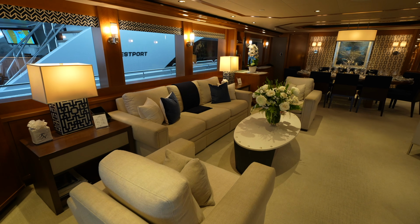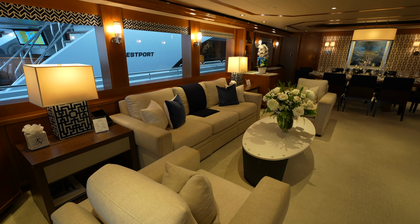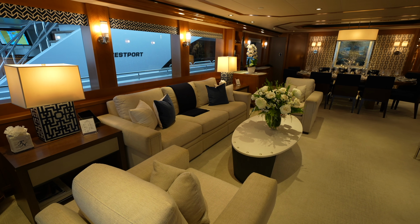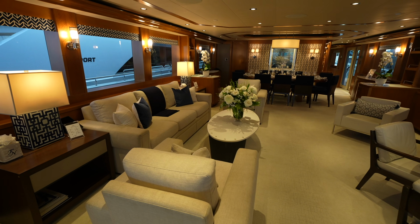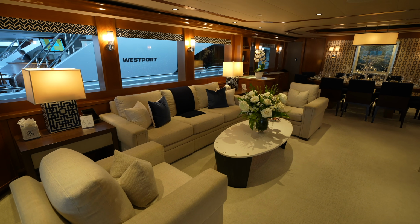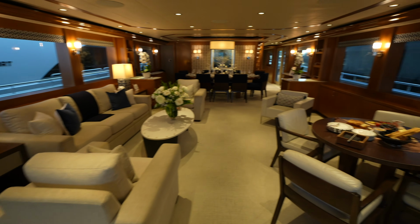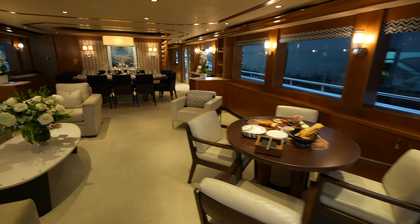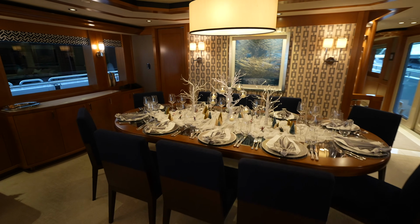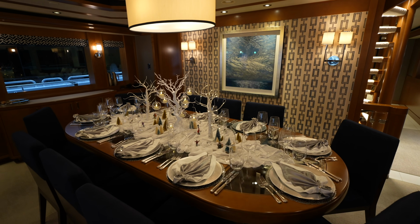And guys, you may have noticed it's extremely wet outside. The teak was absolutely drenched. It's been raining all day here at the Fort Lauderdale International Boat Show. It's currently day 1. You probably didn't see it, but I did dry off my feet before we made our way onto this carpet. And as much as I'd love to hang out in this space all day, there's a lot of yacht to see. So we will head forward to this beautiful formal dining room.